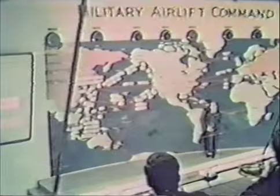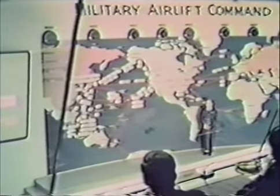Military Airlift Command, Scott Air Force Base, Illinois. There are 94 C-141s operating in the Pacific this morning. And of those 94, 32 are presently en route to Southeast Asian destinations and 28 returning from Southeast Asian destinations. The eastbound embassy mission is en route from Bangkok to Saigon and is operating on schedule. Three distinguished visitors... These are the men responsible for the nation's airlift missions. That's General Howell Estes, the commander in the center.